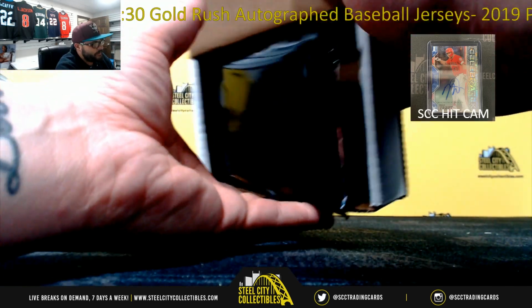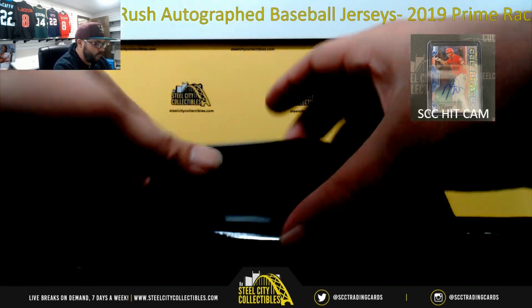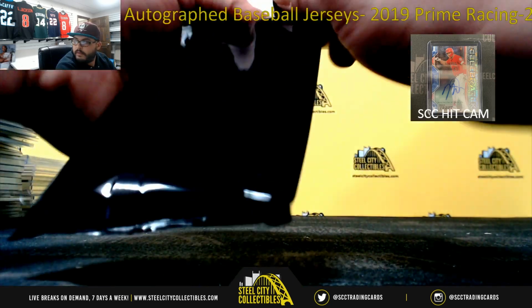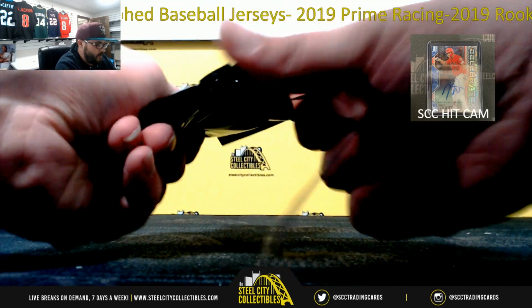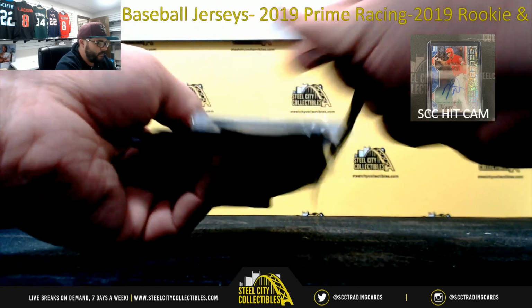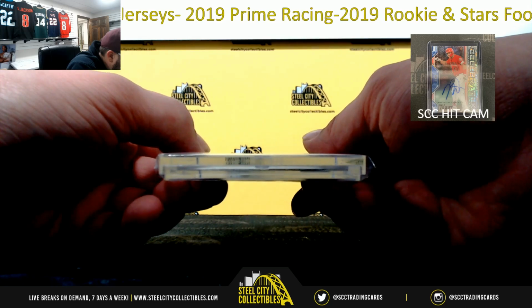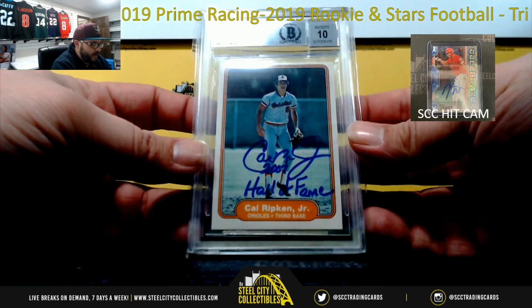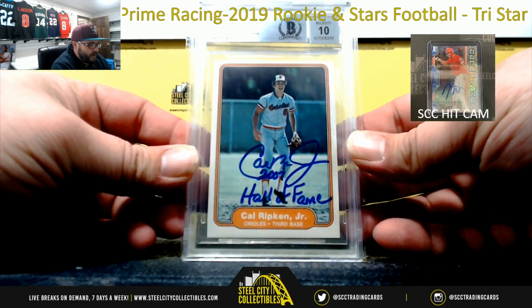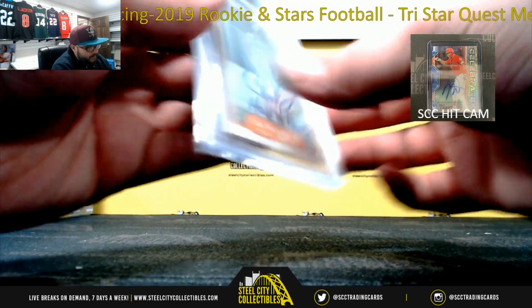And lastly, '82 Fleer, Cal Ripken Jr., 10 on the auto, Hall of Fame inscription. Cal Ripken Jr., very nice.